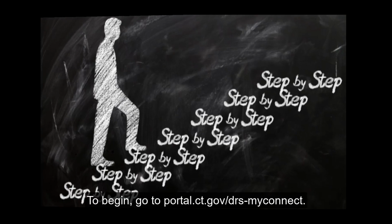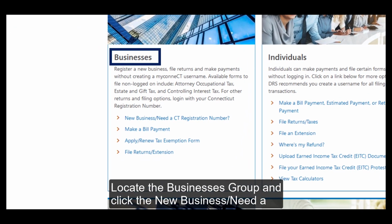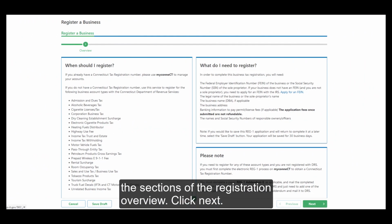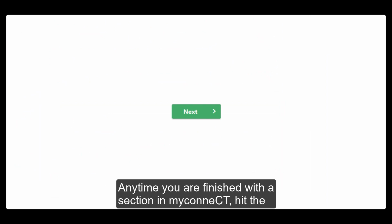To begin, go to portal.ct.gov/DRS-MyConnect. Locate the Businesses group and click the New Business, Need a Connecticut Registration Number hyperlink. Carefully read all the sections of the registration overview. Click Next. Anytime you are finished with a section in MyConnect, hit the Next button.